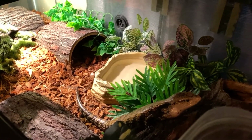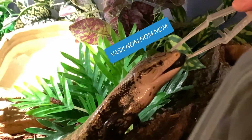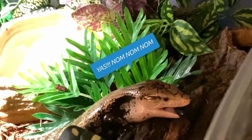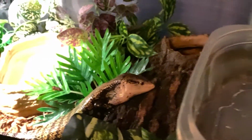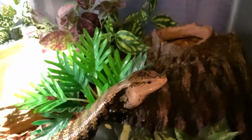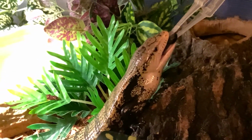One of the main reasons why I think blue-tongue skinks are so underrated is they're super interactive, especially compared to something like a ball python. They'll come up in their enclosures, they'll eat from your hand, and they are diurnal, so they are awake and out during most of the day.